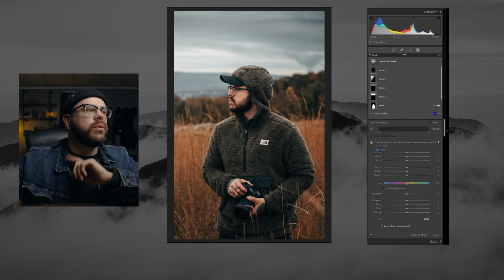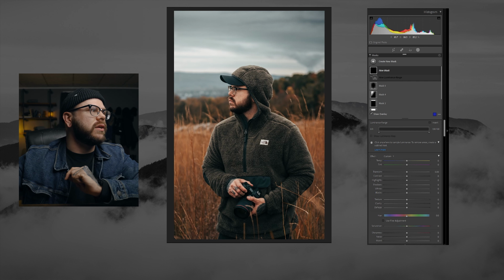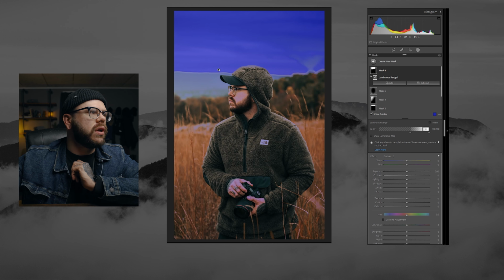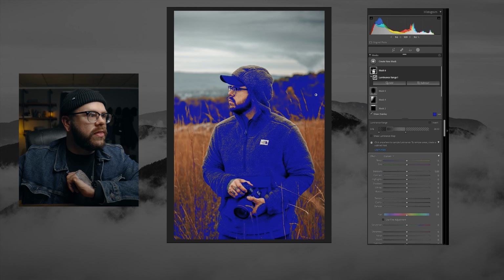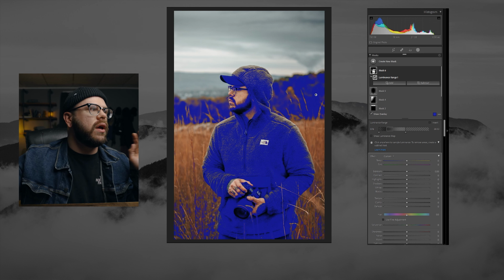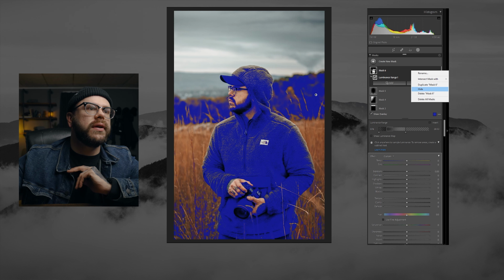Now we're going to click on luminance range. Same thing as the color range. Anything that matches the luminance, or brightness, that you are selecting is what is going to be affected. So if you select something bright, everything that matches that brightness is going to be affected. So this is going to affect the sky and some of my hoodie here, and even the light that's affecting my cheek. Or let's check out the shadows. You can click on the shadows here. Anything that matches that shadow in the photo is what's being affected. But I'm not really going to be using these tools, but you can really do some cool things with them. So we're just going to delete this mask again.